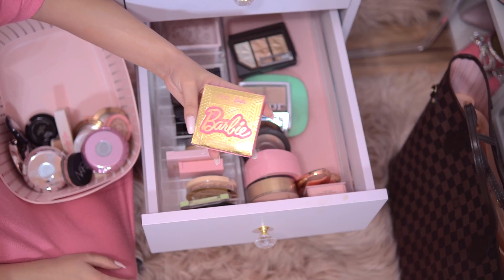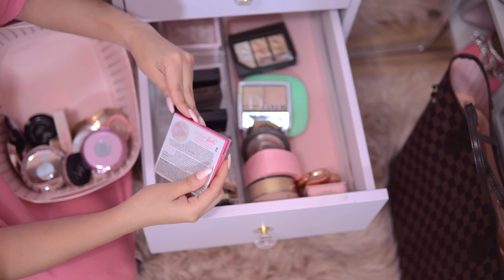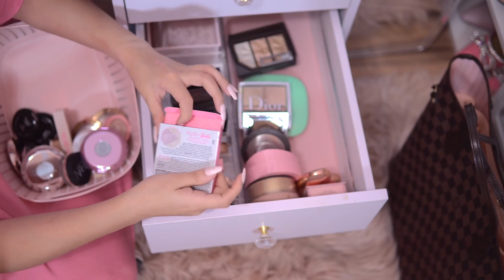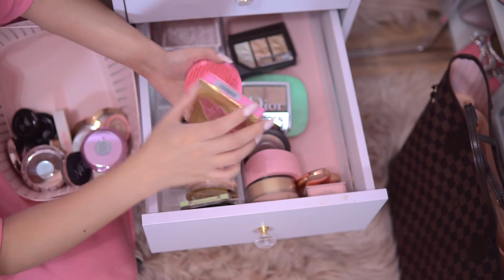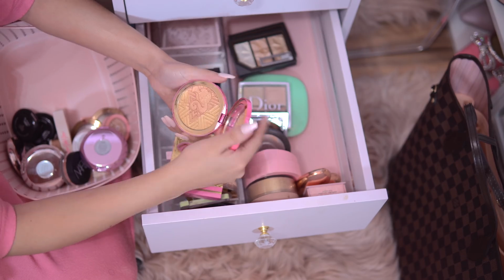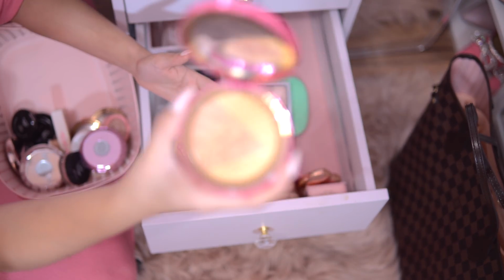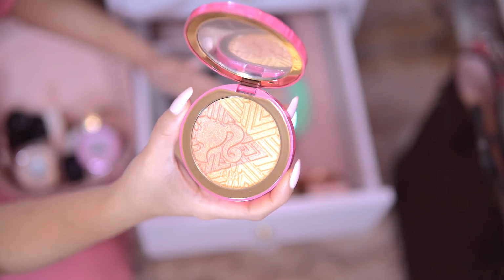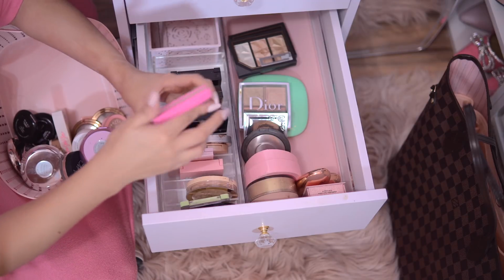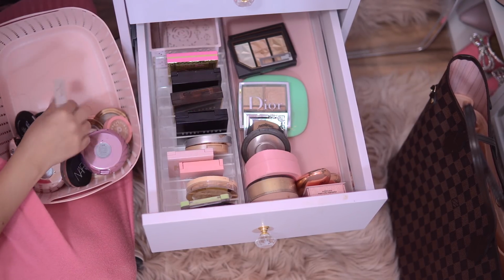I have this Barbie and Pure Cosmetics highlighter. I think I've used this once. I don't want to mess it up because this is more of a collector's item. But I do want to use it some more. This is just so beautiful. The packaging, it has Barbie on it. This is stunning. Like, if you look at the glitters in this, I'm obsessed. Keep it in its box and everything. That's how much I love it. So we're not going to get rid of that, obviously.